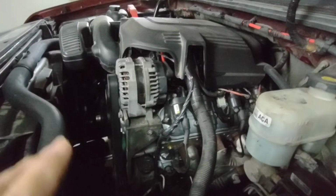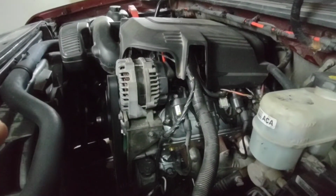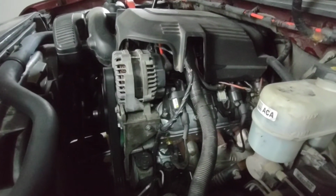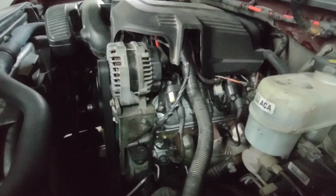Check your catalytic converter before you start putting a new motor in, or before you just say it quits on a vehicle because of a knock. So maybe this will help somebody else out.